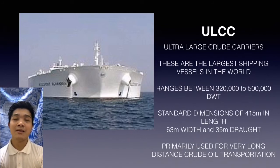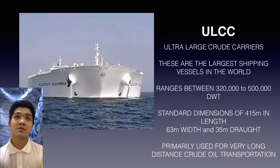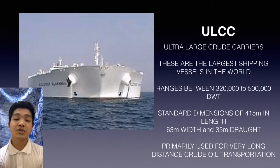Okay, so dahil nga malaki ito, there are only limited ports that can accommodate this kind of ship. Okay, so that's why it is intended for long crude oil transportation, usually from the Persian Gulf to Europe, Asia, and North America.